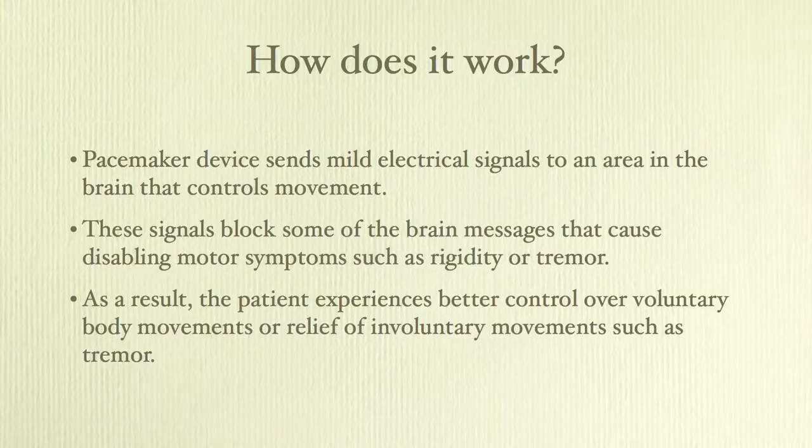So how does it work? The pacemaker sends these mild electrical signals to an area in the brain that controls movement. And the areas in the brain that we're referring to are called basal ganglia. These are clusters of nerve cells that are deep in the brain and have an interactive function, specifically controlling movement. And where the electrode is placed is not necessarily in the same place where the disease exists.